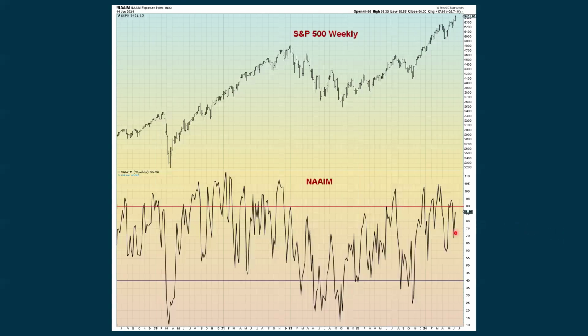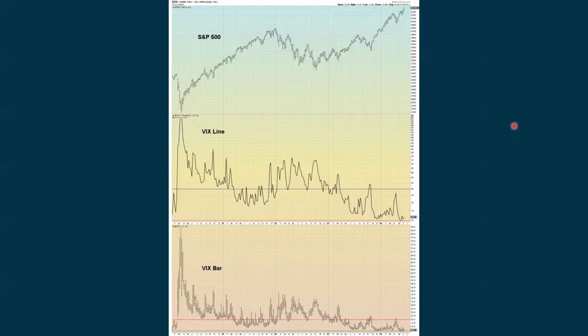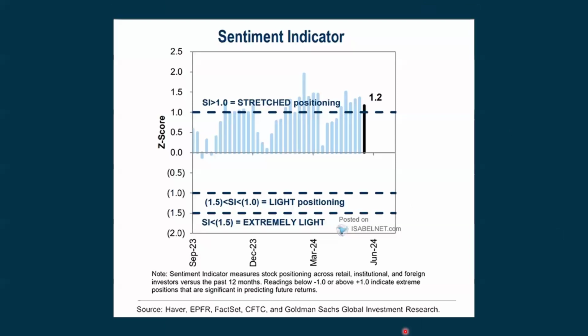The active asset managers did show a little bit of an improvement, but right now they're not extreme positive. Here's another look. They came in at 86.3, a healthy reading and not necessarily an extreme reading, at least yet. Looking at the VIX, where we're still very low with our readings overall. We're getting down to around this 12, 13 level, both with the line chart and with the bar chart. There's just not a lot of fear in the market. Here's another sentiment indicator, which is suggesting that maybe we're getting a little too exuberant right now. So that's kind of contradicting some other sentiment gauges that we follow.